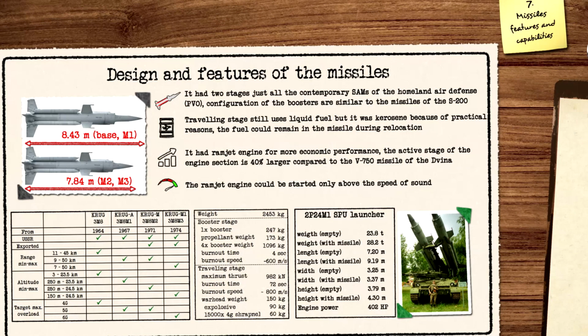During the service of the KRUG system, 4 missile subtypes were developed and produced: the 3M8 base and the M1, M2 and M3 variants. These were manufactured from 1964, 1967, 1971 and 1974 respectively. The missile length for the first two variants was 8.43 meters, while for the shorter-nosed M2 and M3 variants it was reduced to 7.84 meters. More about this change in the extra content.